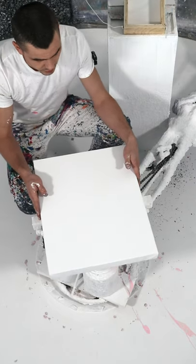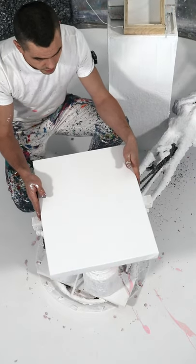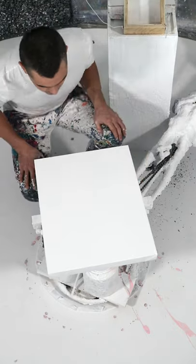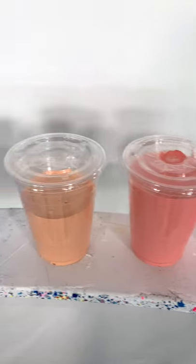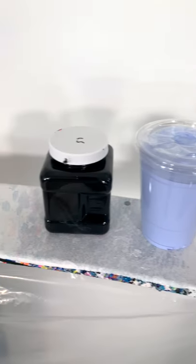All right, this is the second painting for the color therapy collection. I'll show you my palette. White, baby pink, red oxide, coral, periwinkle, and black.